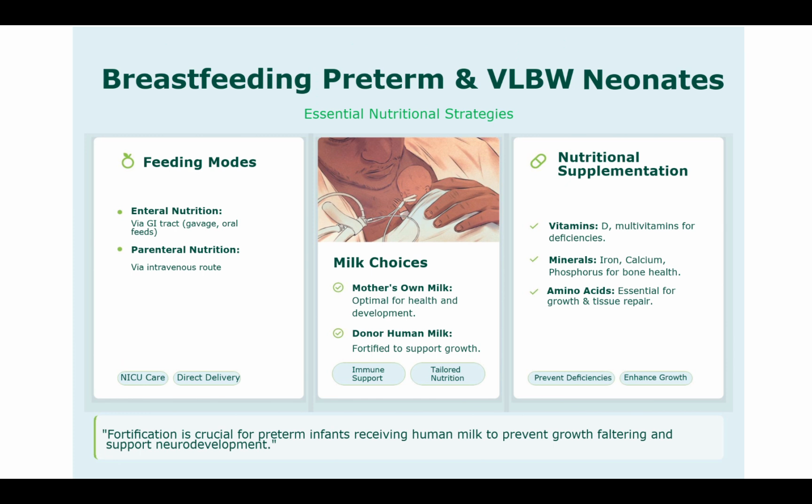Micronutrients are critical. Multivitamins, calcium, phosphorus, and iron are routinely supplemented. Specifically, enteral iron supplementation is recommended from 2 weeks until 6 months for human milk fed preterm infants. Vitamin D supplementation is also considered, and for extremely low birth weight infants, vitamin A is often given to help prevent chronic lung disease. Regular monitoring of the newborn's growth is essential to ensure these interventions are effective.